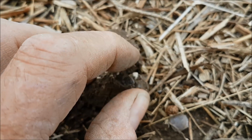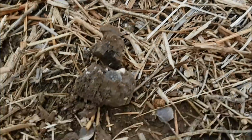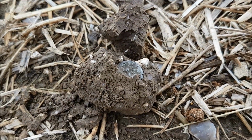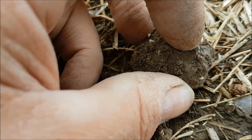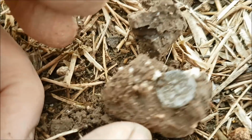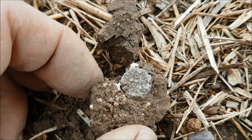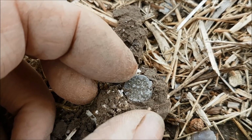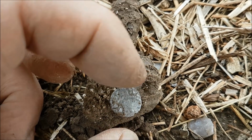Or it could just be nothing, I suppose. It's Celtic silver! It's a Celtic silver unit. Look at that, out the clod. Either just hit me across the back of the head. Oh, it's a moon face.